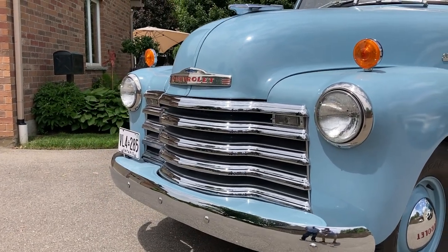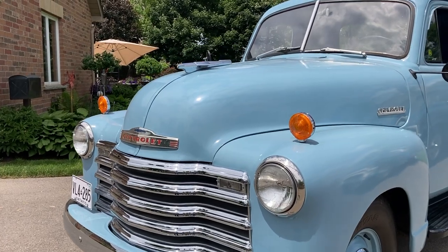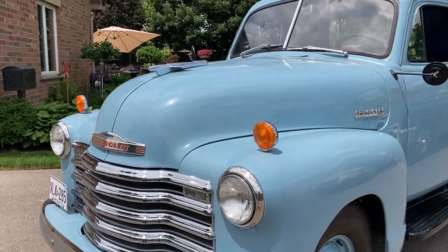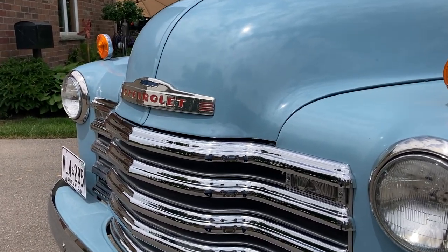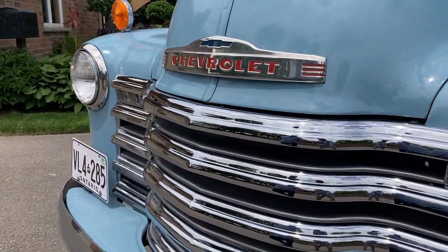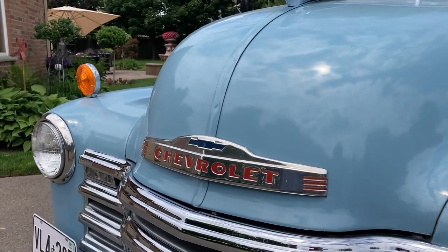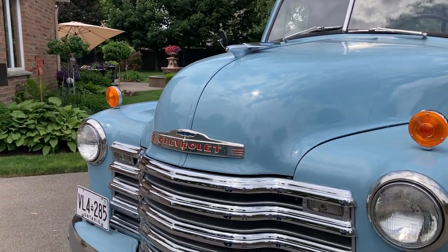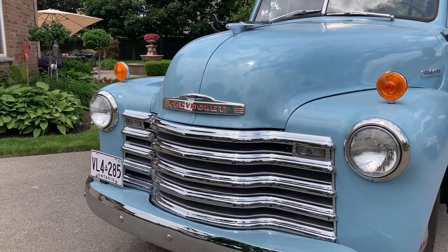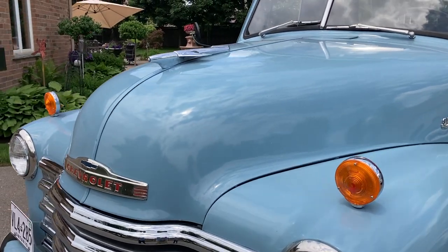So the history is in 1952, because of the Korean War, there wasn't a lot of chrome. So those 5 bars would have been painted the same color as the truck. Really? So when I got this truck in 96, I said, no, I want it chrome. So I took the 5 bars off and went and got it chromed. The best decision you ever made, or one of the right decisions you ever made. Absolutely lovely. Look at the height of this thing, though.